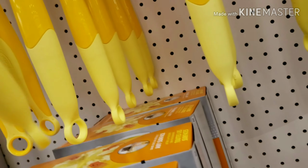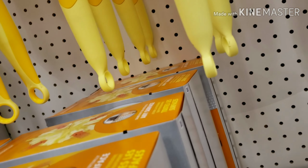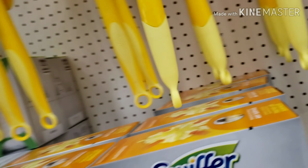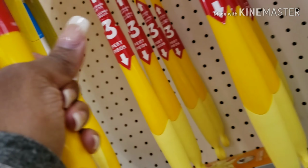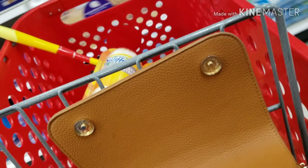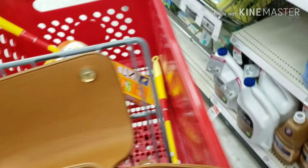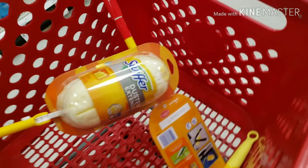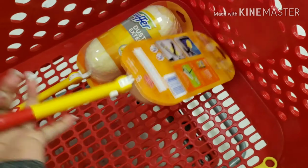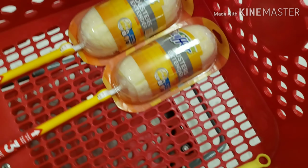Okay guys, my next deal, I am picking up 3 of the Swiffer duster extenders at $7.99, and I will be using a Target Cartwheel $2 digital coupon, and then I'll be using 2 paper coupons from the October P&G. The paper coupon itself is a limit of 2. I'll show you here next.